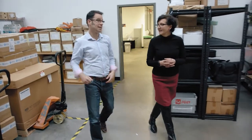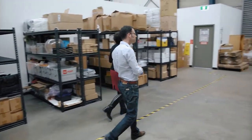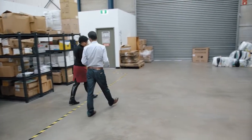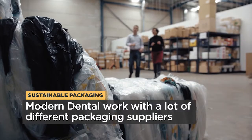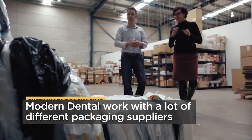James, what role does packaging play in the products and services that you supply? It's a really important part. Obviously, the products that we are supplying need to be placed into a patient's mouth. They need to be kept safe and secure as we're sending them to the dentist. So we're using a range of cardboard boxes, plastics, foams, and working with a range of suppliers to find packaging components that are fit for purpose.